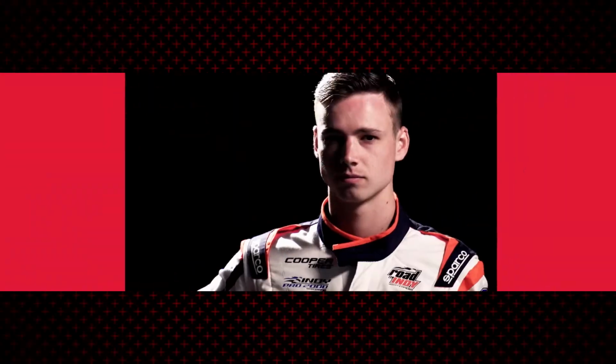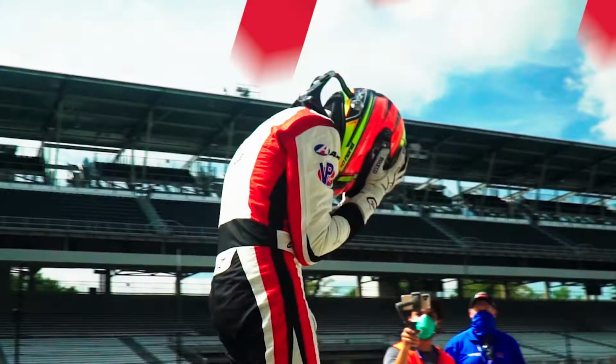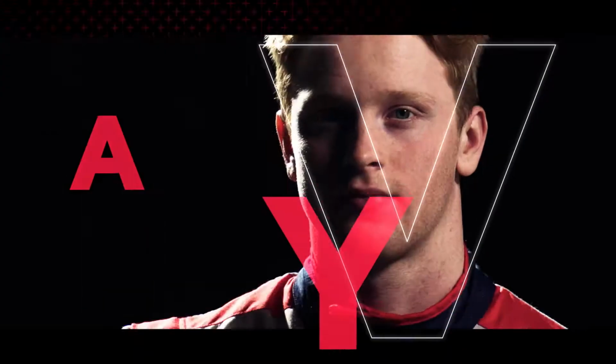Championship so close you can taste it. Oliver Askew has won the Freedom 100. Side by side. And your new champion, Christian Rasmussen.